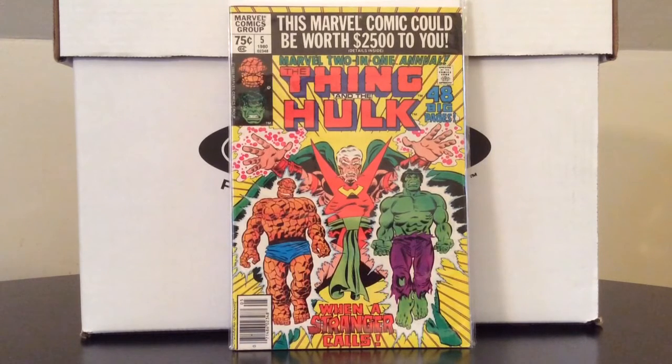Anytime that the Hulk and Thing team up or battle each other, smack each other around, I don't care. I want that. So pretty cool to pick up.